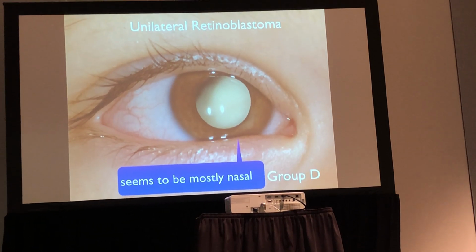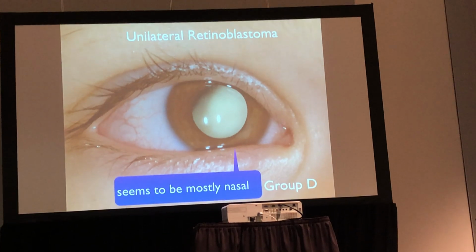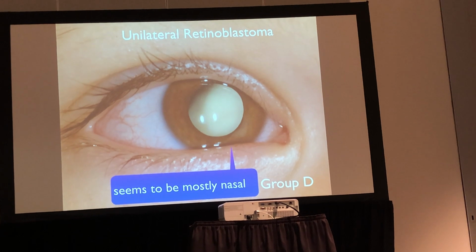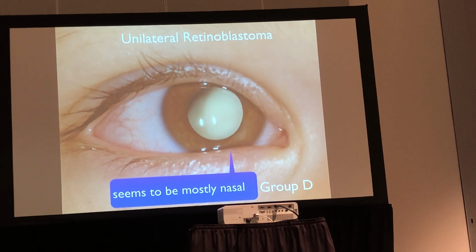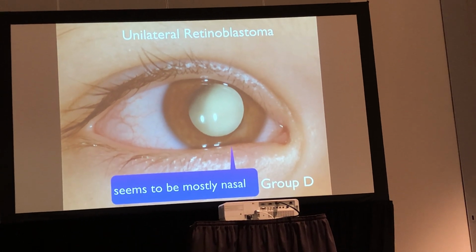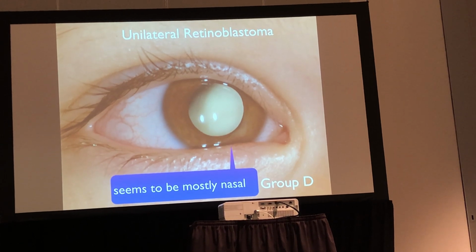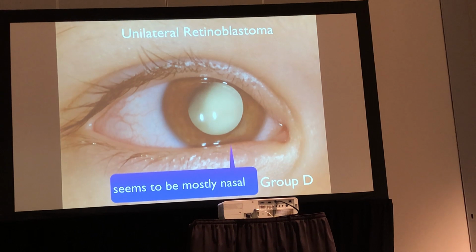Here's another unilateral retinoblastoma. Leukocoria is visible. This is group D retinoblastoma. The tumor seems to be mostly nasal. And here's where I get an ultrasound. Because if the tumor is nasal and I can see my optic nerve, I presume when it shrinks down, I might have a macula. Let's see what happens.